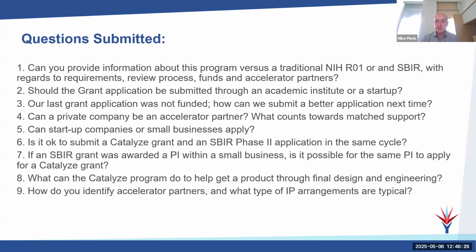And I'm seeing, let's see, do we have any other questions, Marissa, that we need to call out there? I see a question from Jay Potts. Can you explain the difference between the aims versus milestones that are required in Catalyze versus the other R programs?